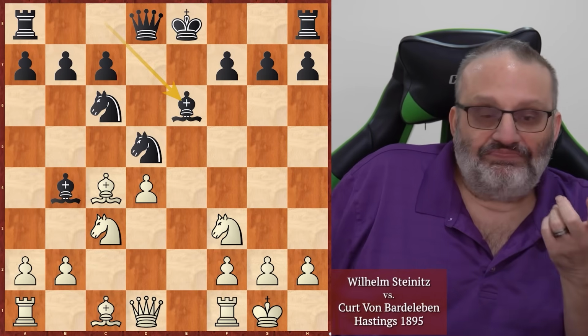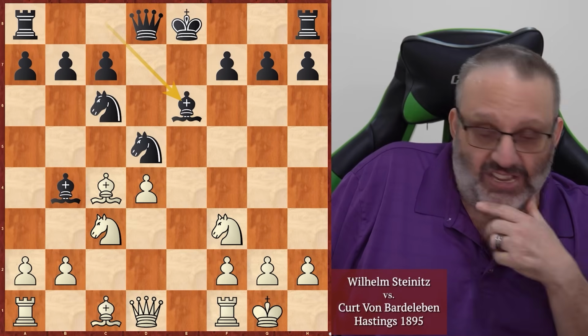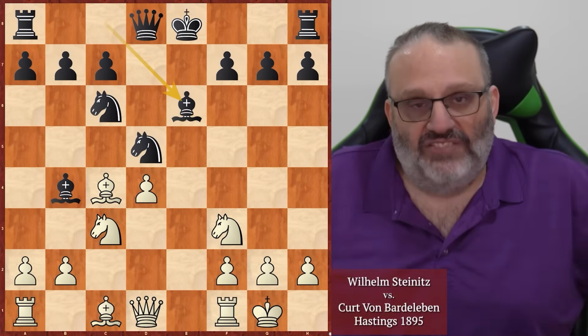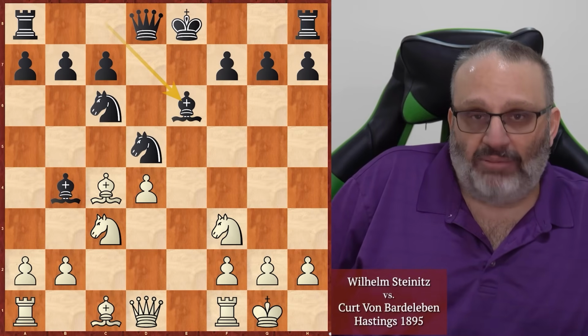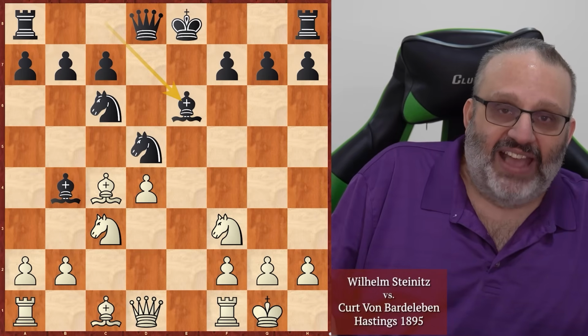Basically, the idea of the game is, with white, I don't want black to castle. If black castles, black's position is fine. So I don't want black to castle. Every move, white tries to stop black from castling.